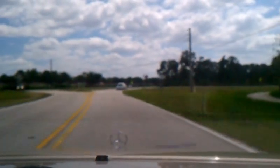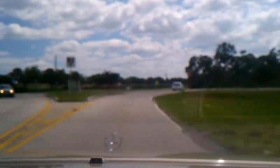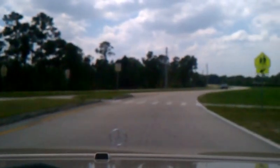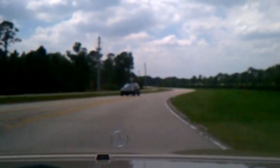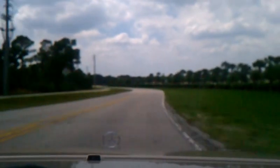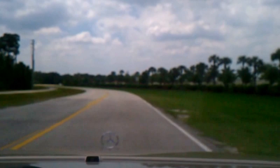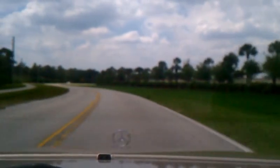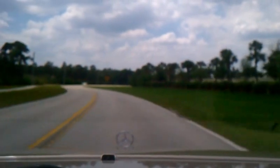So now we're coming to Southwest Peacock Boulevard. We're going to be making a right. And the Met Stadium, you'll see it on your left-hand side. But I'll turn around so you can get a really good view of it. It's a beautiful place. If you like hot dogs and baseball, Port St. Lucie is the place to be.